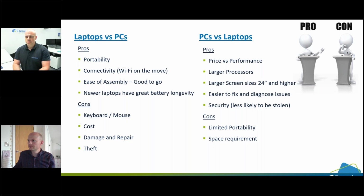One thing I didn't touch on with the laptop side of things is the screen size. Whether it's a pro or con depends on your age or your eyesight, for example. With laptops, your screen size can range from 13 inches to, believe it or not, uncommonly 17 inches nowadays. 15 inches is the common size of screen. With smaller screens come smaller icons mostly, which some people don't find useful.